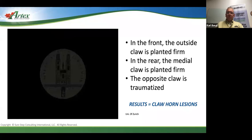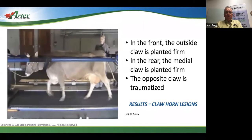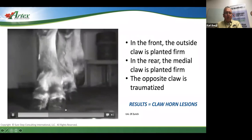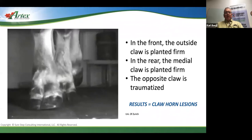Now, what I wanna show you here is quite an interesting video. The University of Zurich did this, and they just put a cow on basically a belt and observed her. But the thing I really want you to watch is when that foot lands, how that inside claw lands firmly and the other one kind of flubbers a little bit. So what's happening there is that the inside claw in the front is the one that is more traumatized because it doesn't land as well.